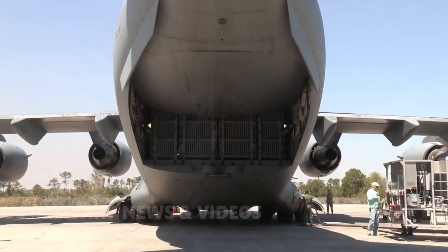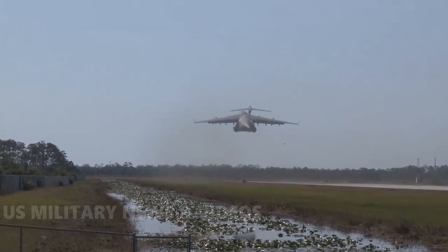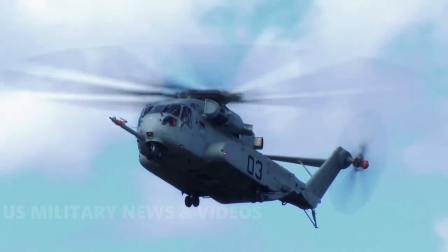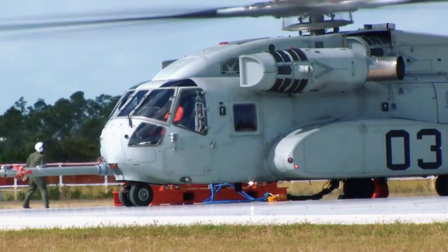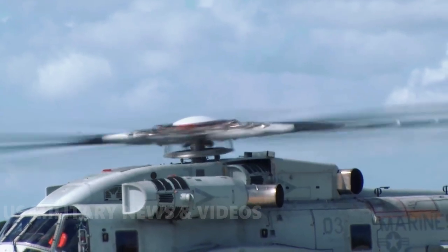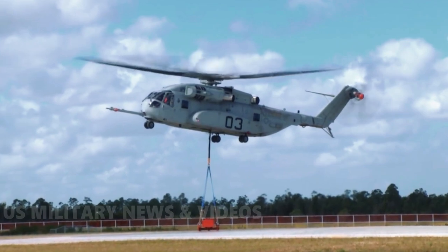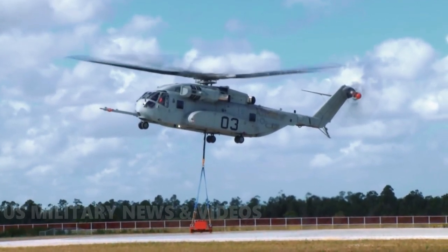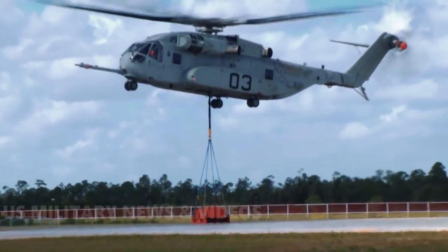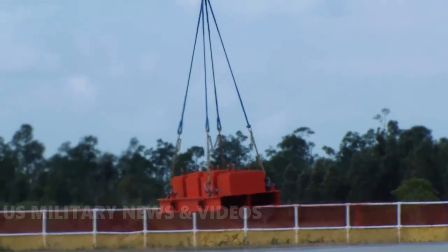Performance. Cruise speed, 315 kilometers an hour. Range, 852 kilometers, no reserves. Combat radius, 204 kilometers. Service ceiling, 4,380 meters. Rate of climb, 13 meters per second. Armament. Guns: two window-mounted 12.7mm M3M GAU-21 machine guns, one ramp-mounted 12.7mm M3M GAU-21 machine gun. Other: chaff and flare dispensers.